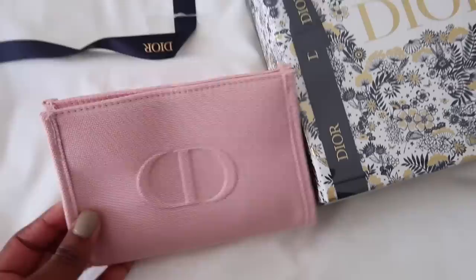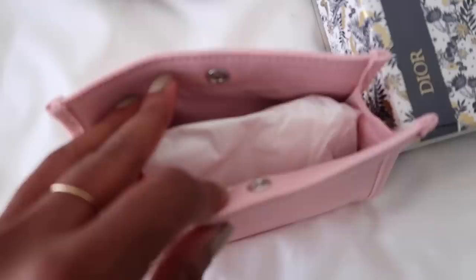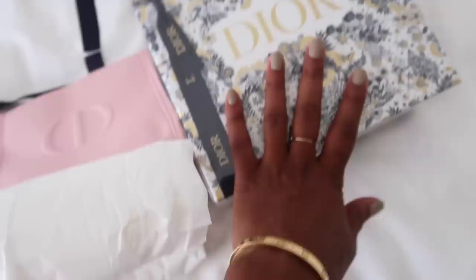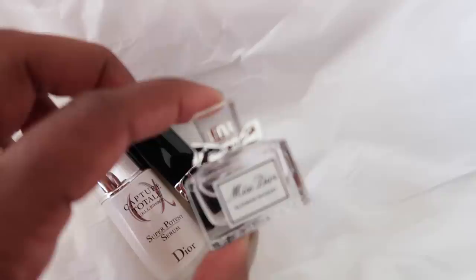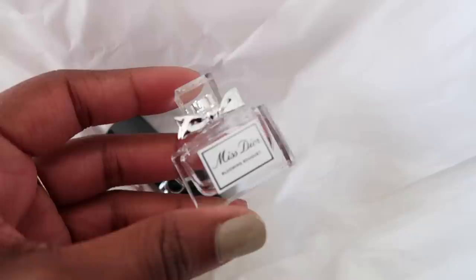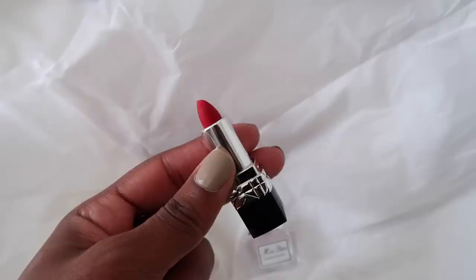Let's open this first because I want to know what's in here. So it does have a button closure, and there are some products in here. I mean, this is just great. You get all of this. This is the only thing I purchased, and all of this other stuff comes with it. Oh my God, look at these little minis. So I have the Super Potent Serum from Dior. A super cute mini Miss Dior. This is great for traveling. Oh, and I believe this is a lipstick, and it's their infamous Rouge. They have some really good gifts that come with their purchases. This is excellent. I love this.